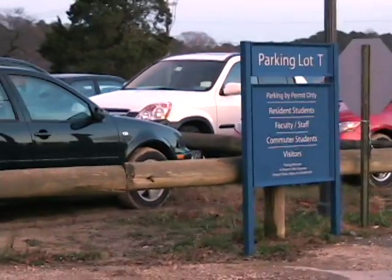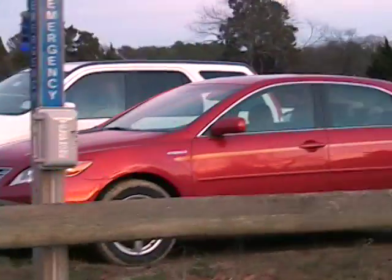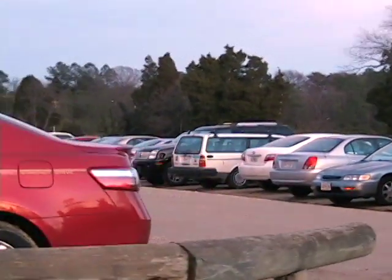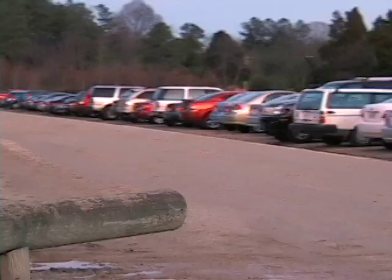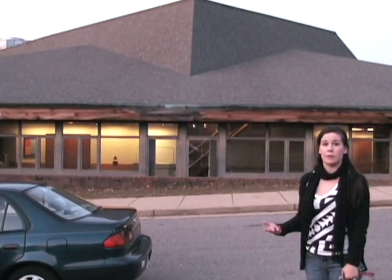Parking Lot T, also known as Guam, is the parking lot where a lot of freshmen, but also sophomores, are required to park. It is known as Guam because of its faraway distance from all of the residence halls. Behind me is Montgomery Hall, also known as Monty. It is the English building as well as the Arts building. Inside is a theater and an art gallery.